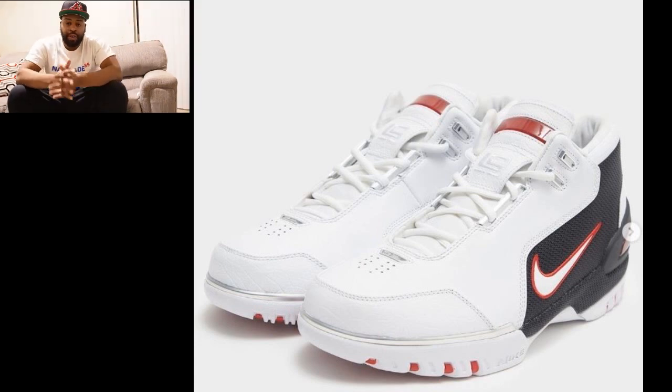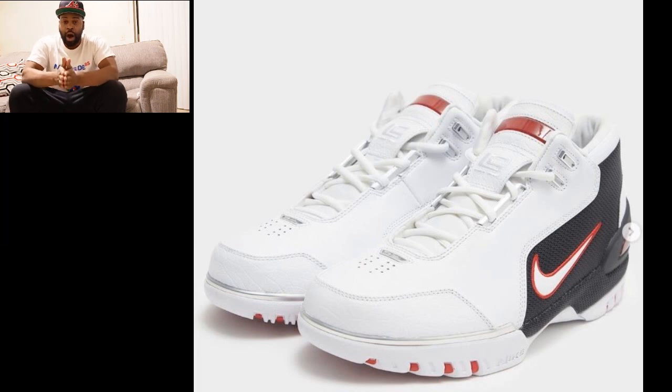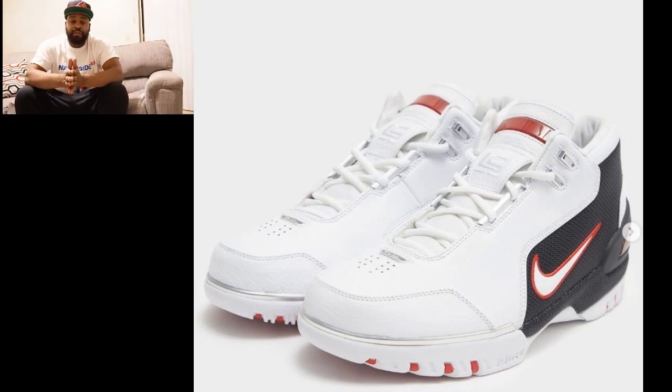Now, we know that the first home game AZGs, the first home game colorway, is going to be released on March 21st. So by the time you see this, the shoe's going to already be out. But these first games are the shoes that LeBron wore during his first game in the NBA. So his first NBA game, the game against the Kings, all right? This is that colorway. We don't have a release date yet, but we do know the retail price is gonna be $180.